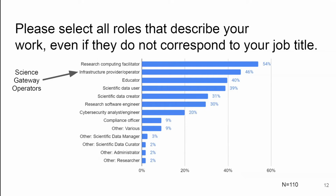And here we see that over 54% of the respondents selected the role of research computing facilitator, and 46% selected infrastructure provider or operator. If you add up these percentages, you see multiple respondents were selecting multiple roles, because of course, many of us have multiple roles in our different projects. I note also cybersecurity analyst and engineer was represented there, 20% represented. And we had some write-in responses: data curator, data manager, administrator, and researcher.